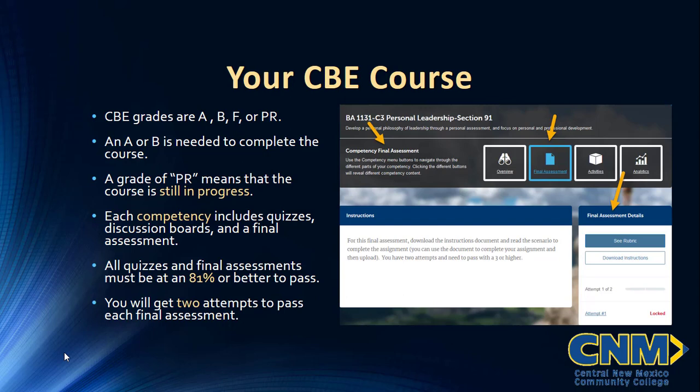A grade of PR means that your course is still in progress. Again, remember that each competency will include quizzes, discussion boards, and a final assessment. You must pass quizzes and final assessments with an 81% or higher in order to pass. You will get 2 attempts to pass each final assessment.